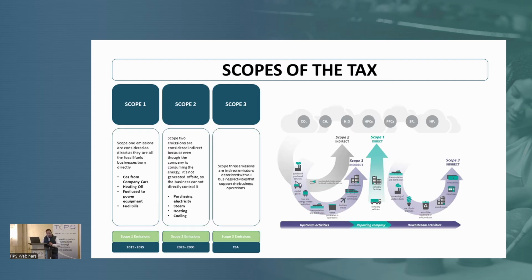So there are 3 scopes for this policy. It's implemented in phases. Scope 1 emissions are considered direct, as they are all fossil fuels burnt by businesses. Scope 2 emissions are considered indirect, as even though the company is consuming the energy, businesses cannot control it. And then scope 3 emissions are indirect, which are associated with all business activities that support the business operations. Scope 1 emissions started on the 1st of June 2019 and was supposed to end by the 31st of December 2022. However, it was extended till the end of 2025.